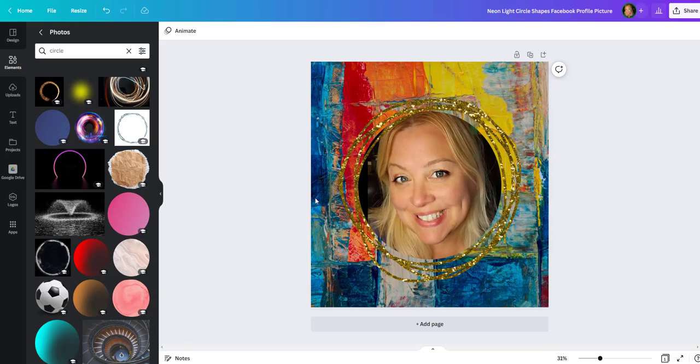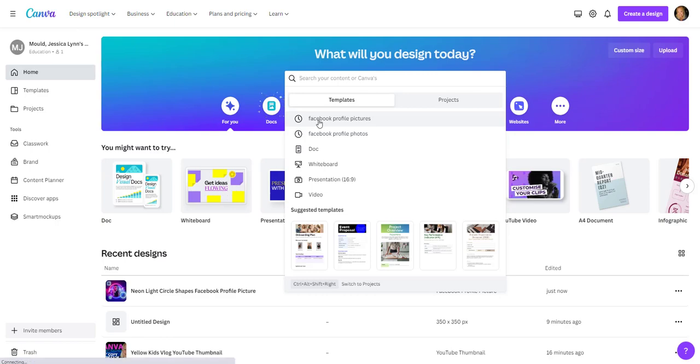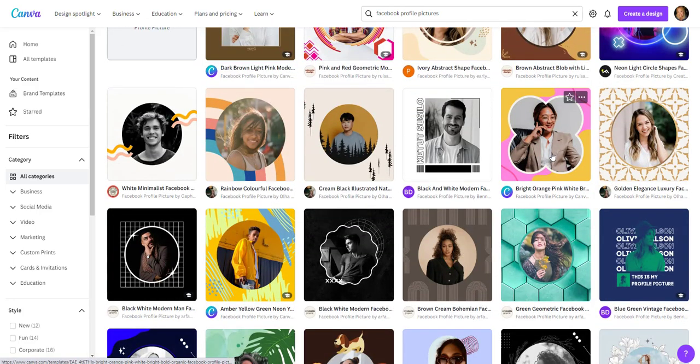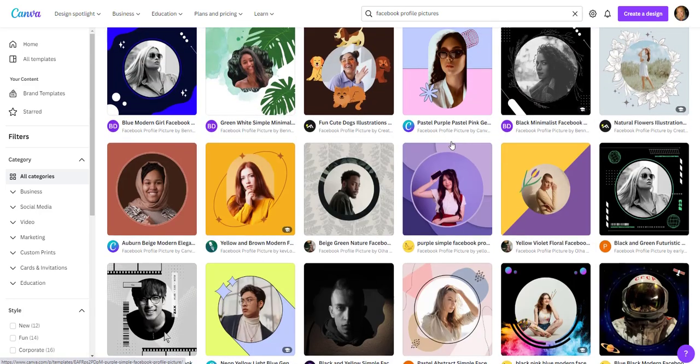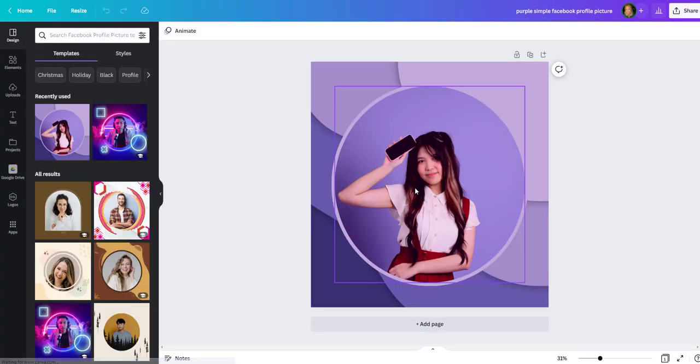But again, super fun. So let's go back and try that again. We're going to look up Facebook profile pictures. Look, I picked this one just for fun, but look at all these fun shapes, different backgrounds, lots of texture. This reminds me a little bit of Disney and the purple wall. Right? That's fun.